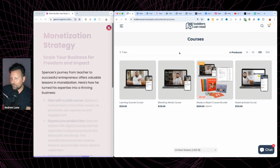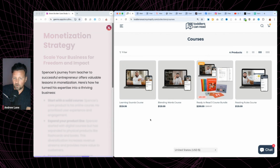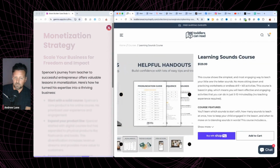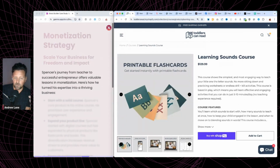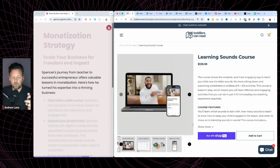And just a quick tip on the visual appearance of these. He's really just using screenshots from the videos of him teaching. He's got a little mobile preview to show what it looks like on your phone, showing that you can watch this on your phone or your laptop, so you're showing the experience they're going to have. Like, how would I learn this? When I click on each of these sales pages, we get a few more screenshots of the worksheets, the handouts you get, printable flashcards. All right, that's cool. A lot of the stuff he's packed in, you get a mobile experience as well, so you can watch this on your phone and learn.